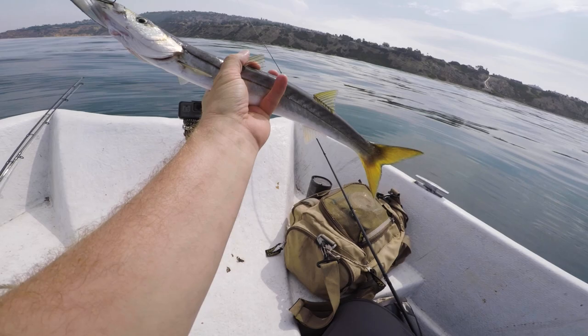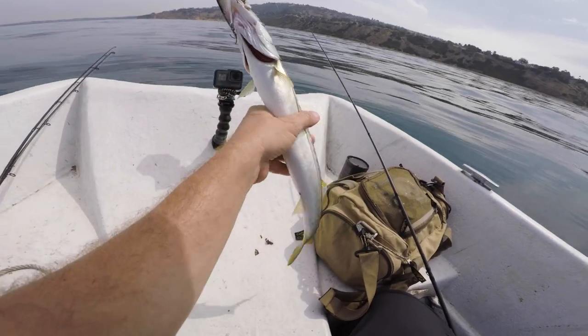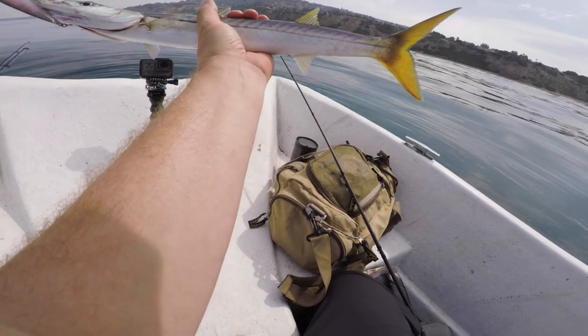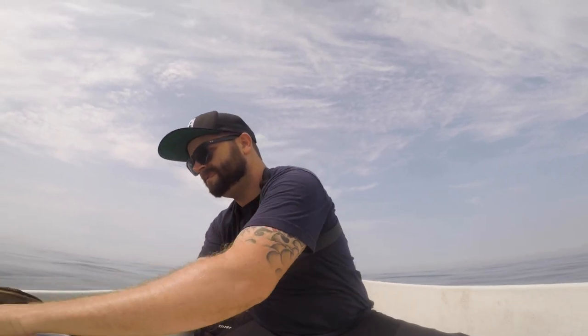All right, there we go, guys. First fish of the day, starting out on a barracuda on Jesse's jerkbait. Not bad. That's one fish down, skunk out of here. All right, first fish of the day. Dude, those things are slimy.